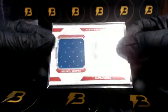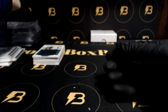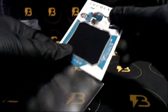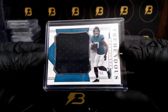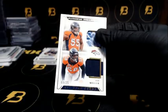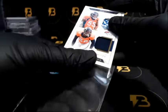We got Buda Baker to 99, going out to the Cardinals. Shark for the Jaguars to 99. You got Bradshaw going out to the Steelers to 49. You got a nice Bradley Chubb and Miller to 25.